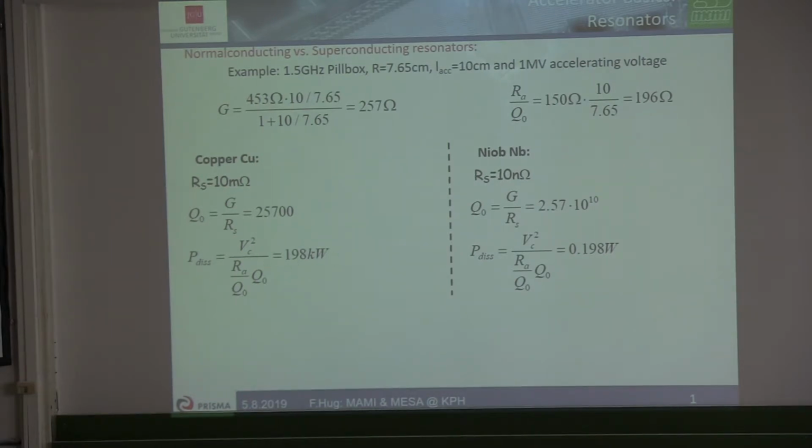This goes directly into the dissipated power. Here you would have roughly 200 kilowatts of dissipated power in this cavity. This is far too much, and you will have much less in a superconducting cavity. But you have to be honest, superconductivity is a complicated technology and also needs cooling to cryogenic temperatures, in this case to 1.8 Kelvin, so very cold. But the difference is huge, and the accelerating field of such a device would be 10 megavolt per meter. So what you can learn from this is that you cannot operate a normal conducting device at 10 megavolt per meter. But if you go to 1 megavolt per meter, for example, you are already a factor of 100 lower in dissipated power. And this you can do.